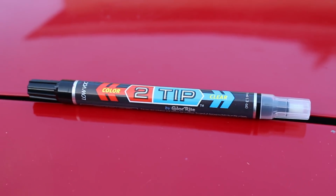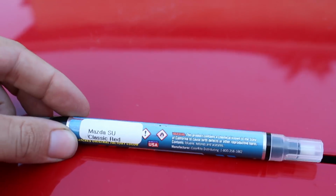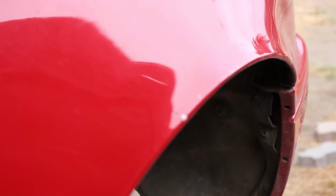So I got this awesome little 2-tip touch-up paint pen in classic red, the actual color of my car. And I'm gonna try it out and see if I can at least touch up some of the bad spots. Yeah, look at the flare on that fender.